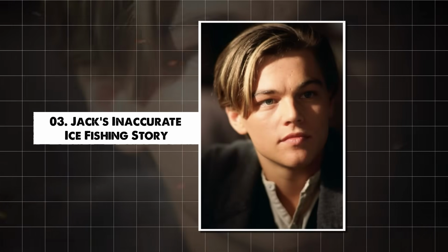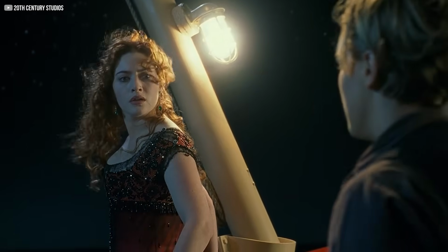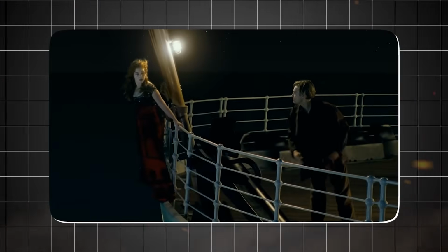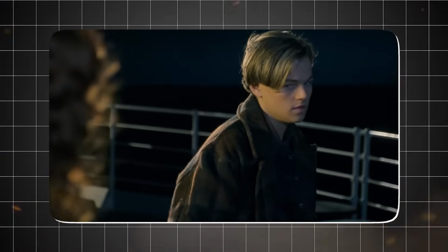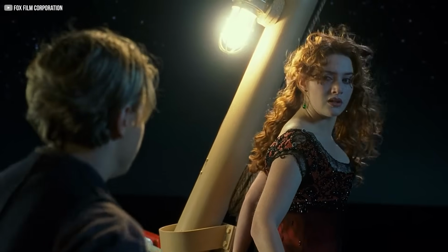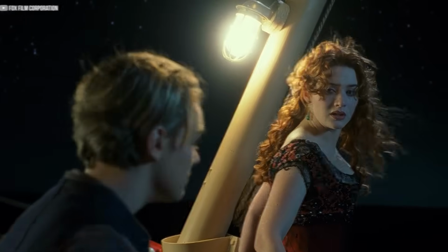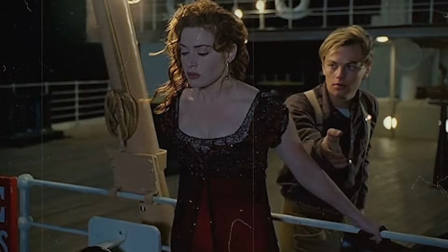3. Jack's inaccurate ice fishing story. This one's a sneaky blooper and is hidden deep within the details. When Rose is visibly overwhelmed and standing at the back of the ship, ready to make some terrible decisions, Jack steps in to stop her. He distracts her by talking about his experience while ice fishing in Lake Wissota back home. It's an extremely touching and clever moment. But when you discover the truth, the touching moment starts to fall apart.